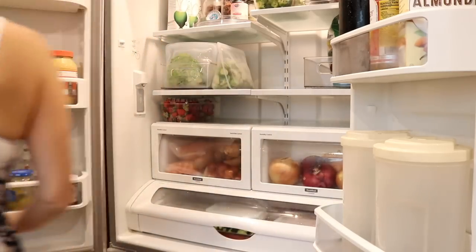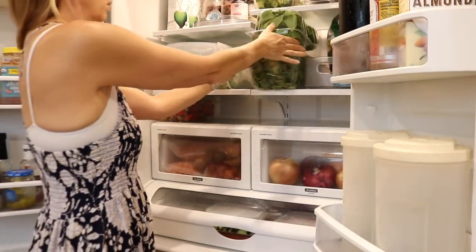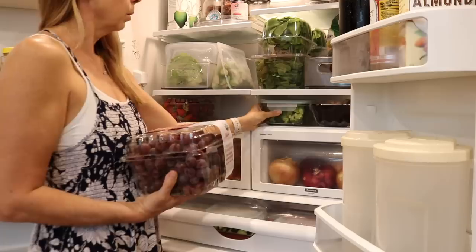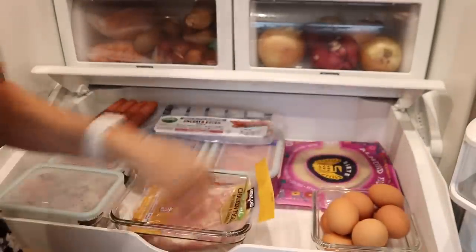There's always a few things that end up in the same place, but I don't really have a shelf that's designated for the same thing every week. I always keep the eggs and avocados on the top shelf, and the remaining shelves are for fruits and veggies, and I always keep the prep foods and the leftovers in the bottom drawer.